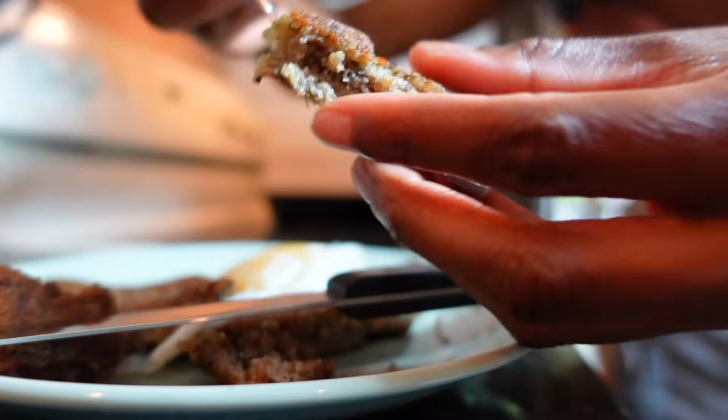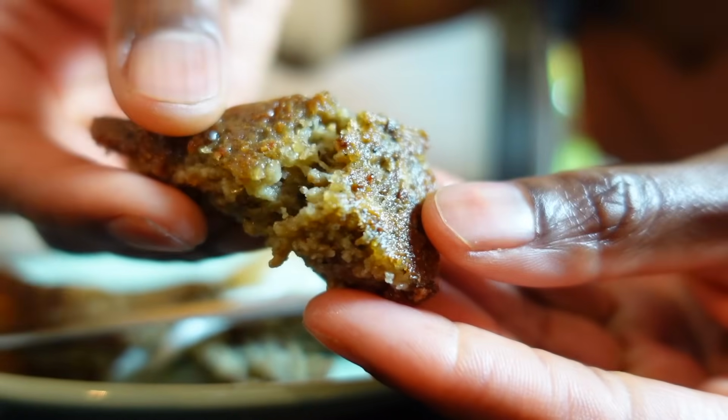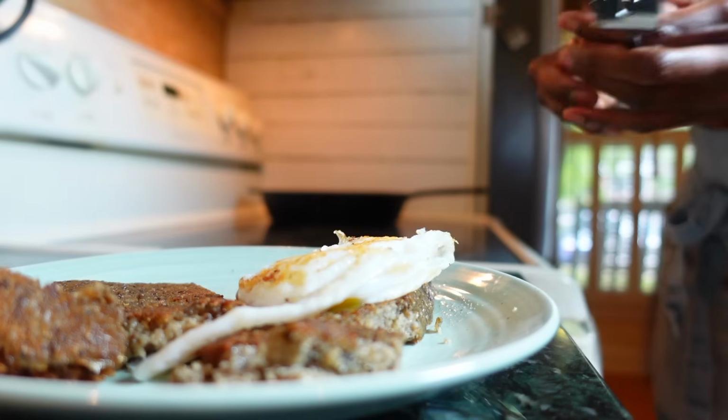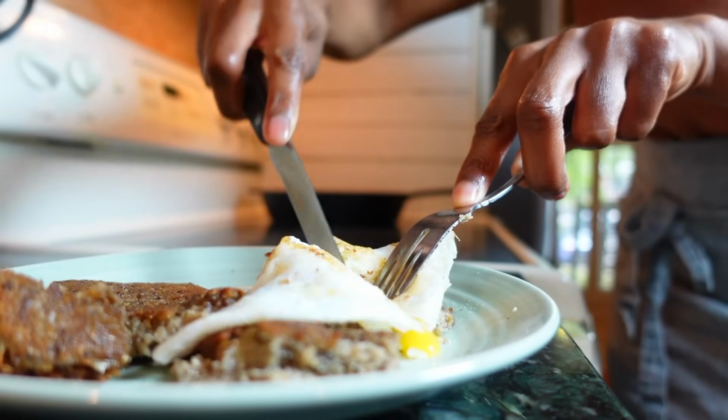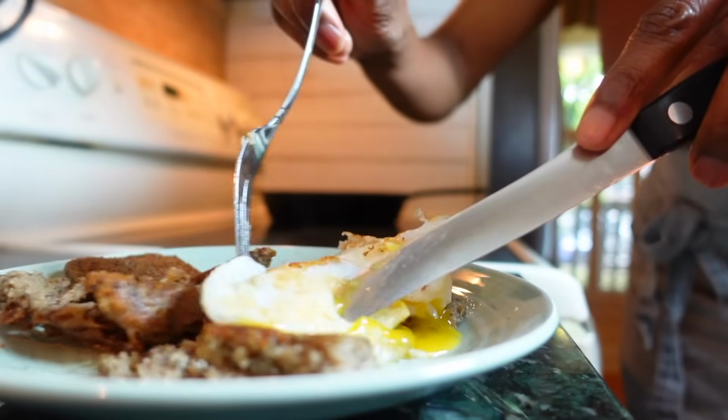That came out perfect too. Now all that's left to do is to place the egg over the scrapple to soak up some of the yolk and enjoy the best country breakfast there is. Like I said, it's a Maryland, Pennsylvania thing.